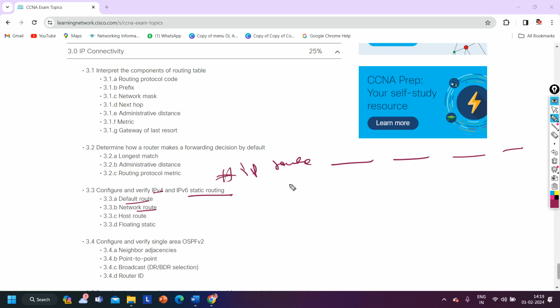We can configure a static routing by using the next hop IP address, or we can configure a static routing by using both next hop as well as exit interface. So what is the benefit of using both, right? Then host route and floating static, right? So these are the types of routes we will discuss in this portion in IP connectivity.